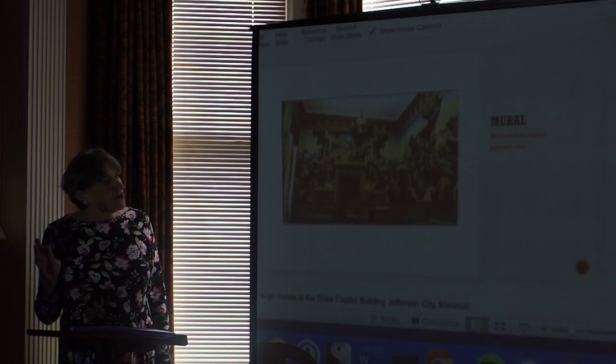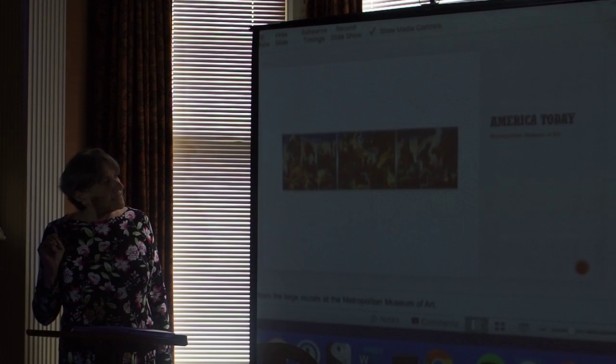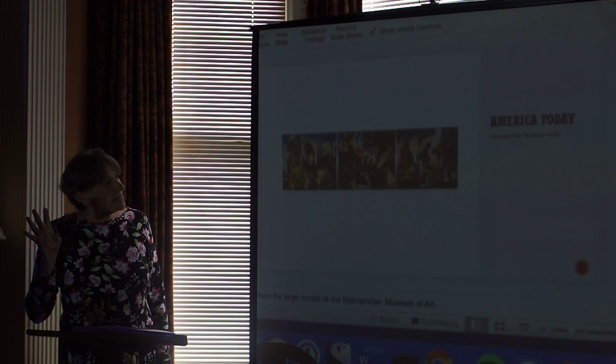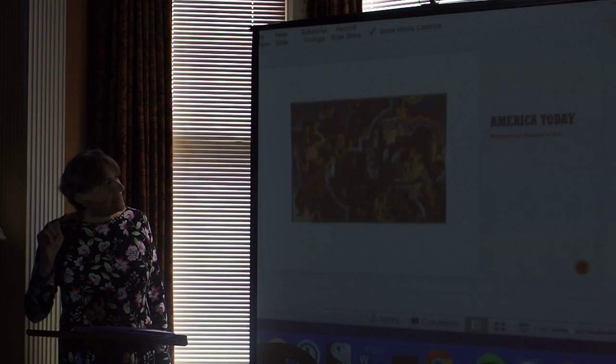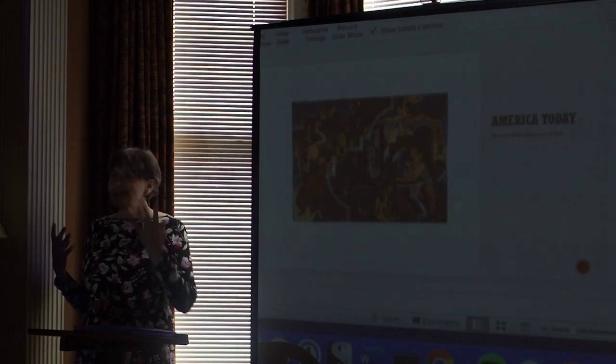He actually passed away while he was painting. This is the mural at the state capitol in Missouri. This is a section of America Today. Here's another section of America Today. You'll just see the vibrancy. I just think it's fabulous.